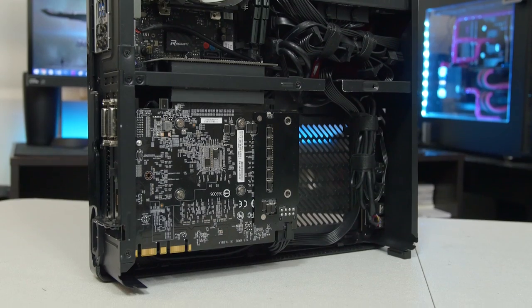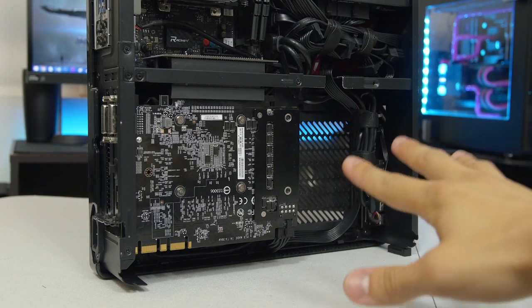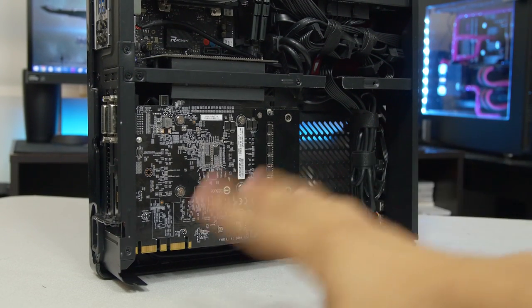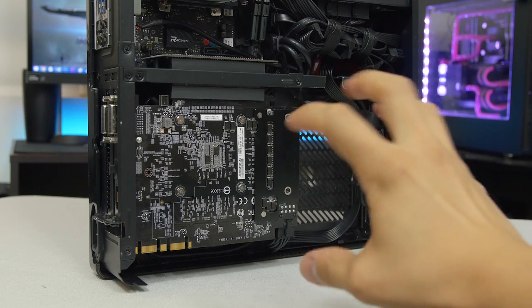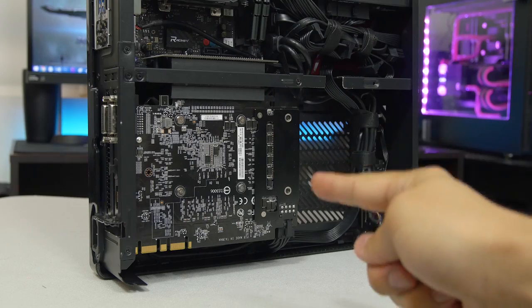It definitely looks a lot better in the lower chamber, simply because the radiator from the AIO is gone, which I think also is good for the video card. I think it creates a better thermal situation overall, because there's not something blocking any potential airflow that might be coming from this ventilation here.